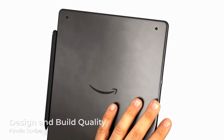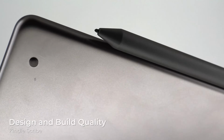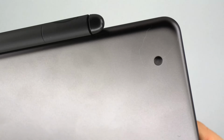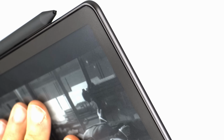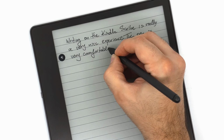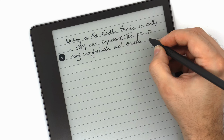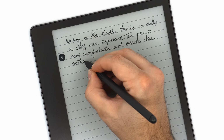Kindle Scribe is a very well designed and beautifully built device. It is elegant, however, it is somewhat bulky and it definitely is on the heavy side of things. It is easy to learn how to use it, however, the user interface and the user experience is extremely limited and locked down. The writing experience is quick and precise, and the screen surface has a laminated paper-like layer, which provides for an excellent writing feel and really good reflectivity.